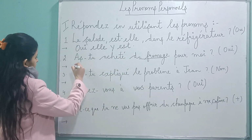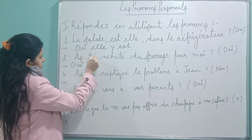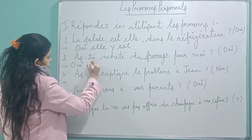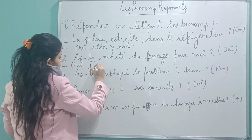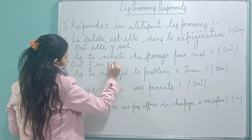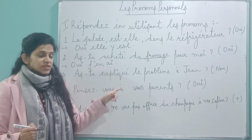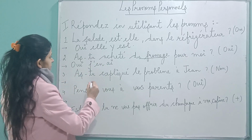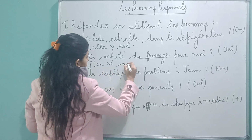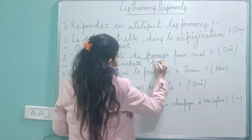Oh, très bien. So as-tu will change to je, and for du it's en, so it becomes j'en ai. J'en ai, it's passé composé, so in passé composé, the pronoun is always before the first verb. Très bien. Oui, j'en ai acheté pour moi.